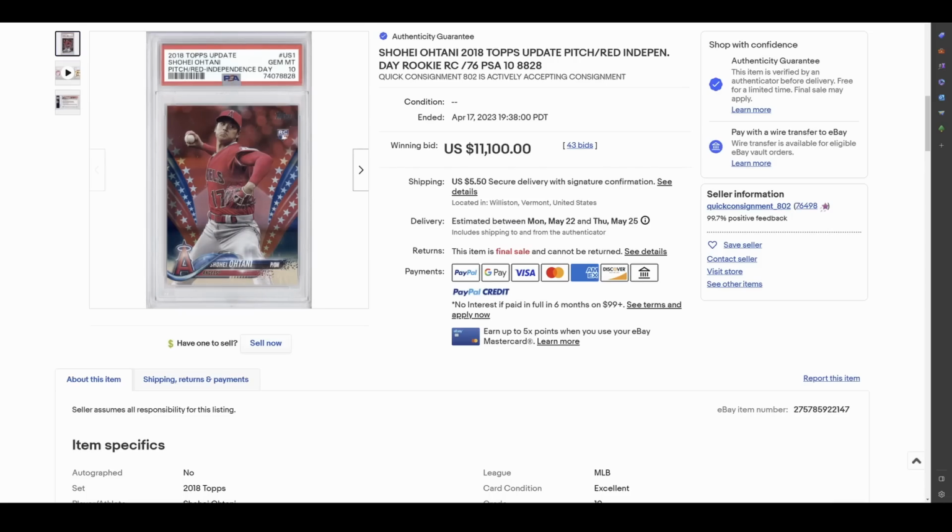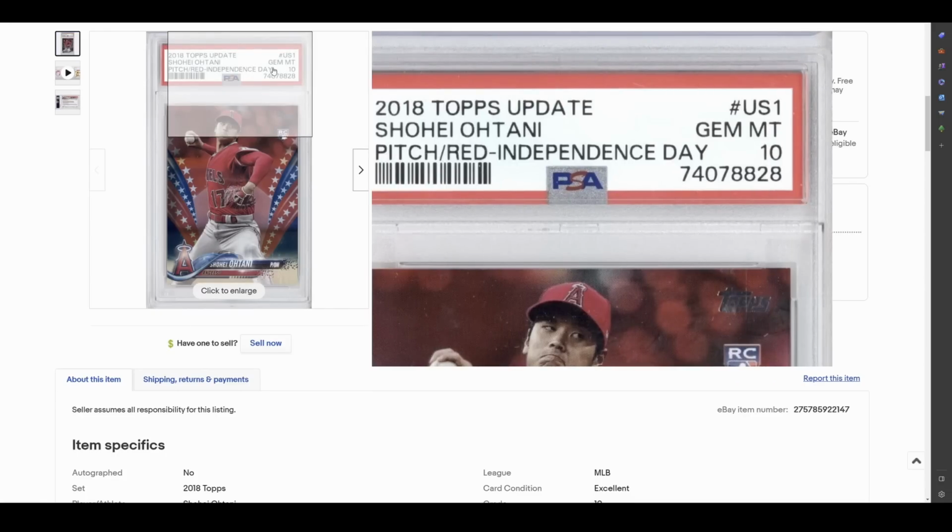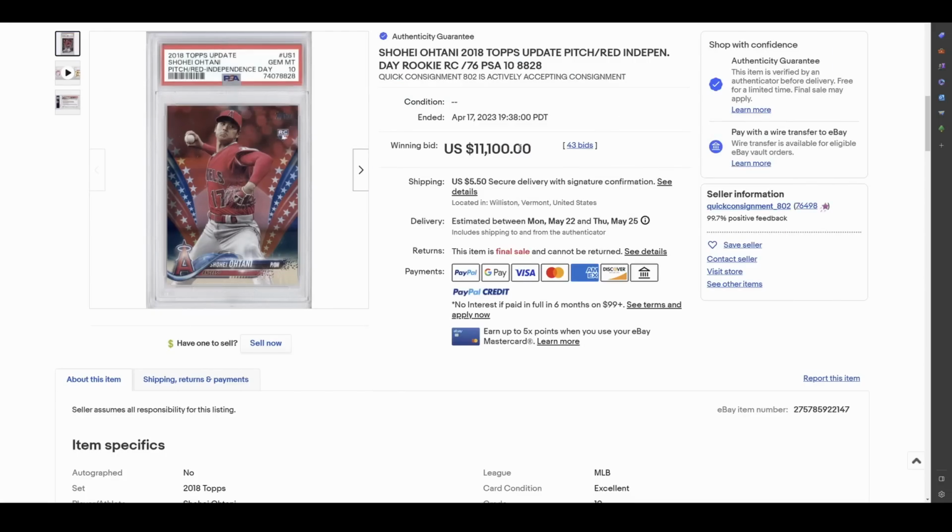What do we have here? This sold just like a month ago. April 17th, a month after the previous one was sold. What do we see? Oh, PSA 10. Wow, $11,000 for a PSA 10. Woo-wee. Sheesh. Out of 76, just like the other one.